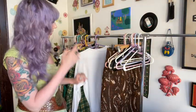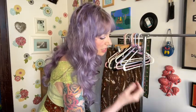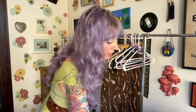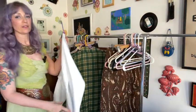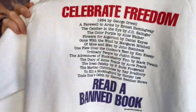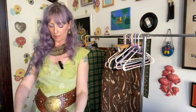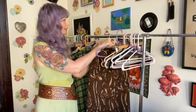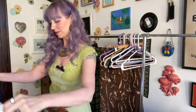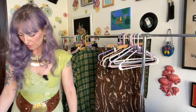All right, and then the last item that this buyer purchased is this sweatshirt that I also picked up at the same estate sale. This sold for $15. That's what this auction started at, and it just says, celebrate freedom, read a banned book, and then it's got this whole list of books that I guess have been banned at some point in time. Somewhere, banned from schools. I don't think they're banned in general. Huckleberry Finn, Great Gatsby, 1984, Farewell to Arms. So I thought that was really cool.